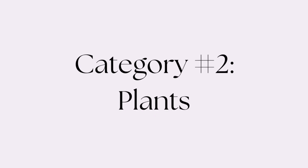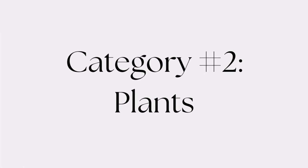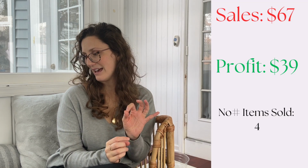The second category of things I sold was plants. So I decided to do a bit of an experiment and I potted some succulents in unique vintage pots that I sourced. So they looked similar to the ones that I'm putting up here now. And I sold $67 worth of plants and made $39 worth of profit on those. And I sold 4 plants. I'm just looking down because that's where I've got my notes on my laptop.